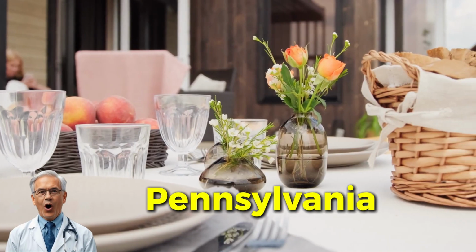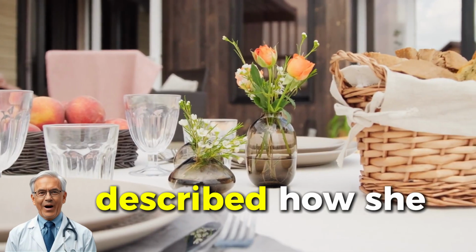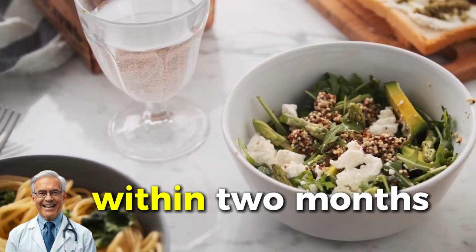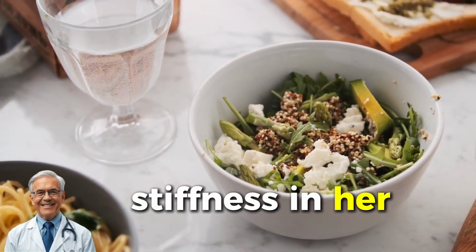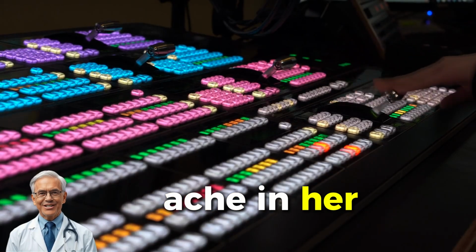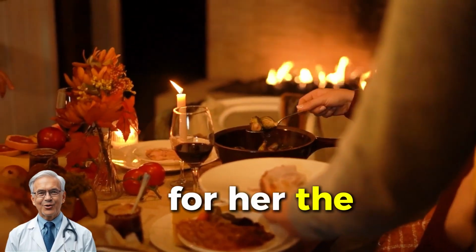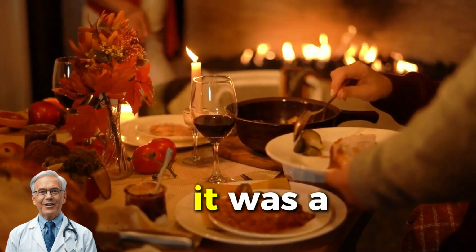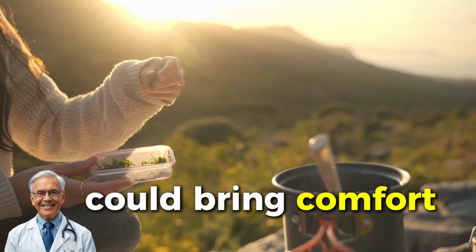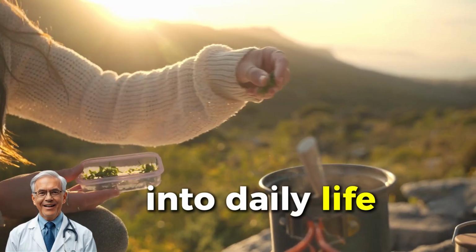One senior from Pennsylvania, aged 70, described how she reintroduced eggs into her diet after years of avoiding them. Within 2 months, she noticed less stiffness in her morning walks and found she could garden longer without the usual ache in her lower back. For her, the change was more than physical. It was a reminder that small, intentional choices in food could bring comfort and independence back into daily life.